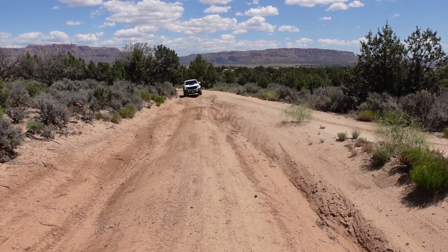It's gonna be sandy. We don't know what the trails look like because there's no information online about them except for people who've gone to the petroglyphs and water glyphs. So this should be fun. So far it's bumpy. Whee!